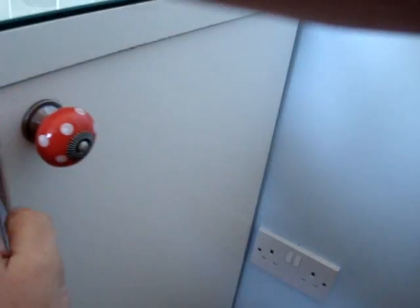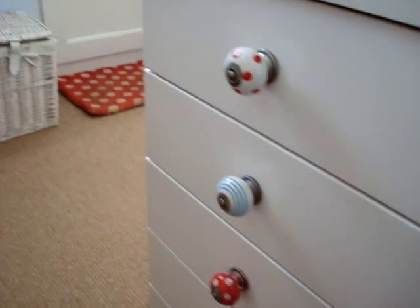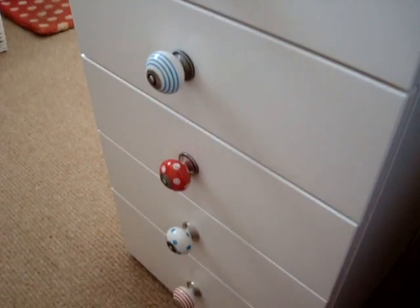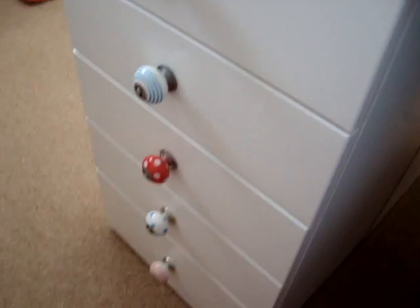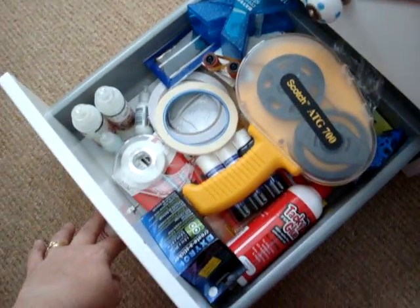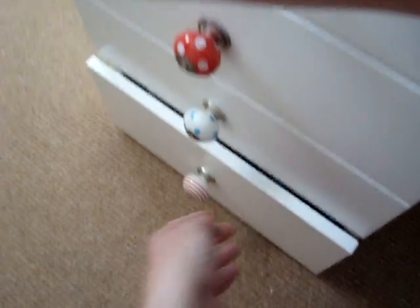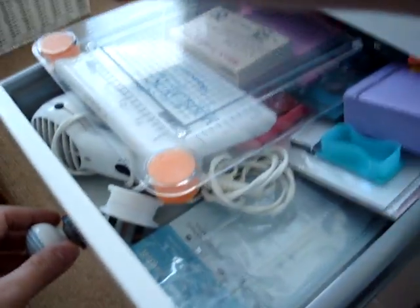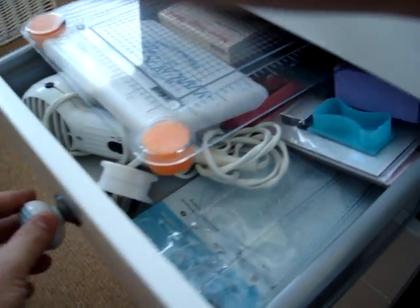And then, whilst I'm thinking, I shall point out my drawers, these handles. Love these handles, and just in the background you can see my little doormat as well, red spotty. But these handles were from a .com gift shop. Thought they were quite quirky, quite cute. These drawers tend to be tools. Again, they've evolved. Bottom drawer, that's adhesives, all sorts of adhesives in there, dry ones, wet ones, whatever. Let's go for this drawer. This is stamping equipment, embossing gun, all stuff like that.